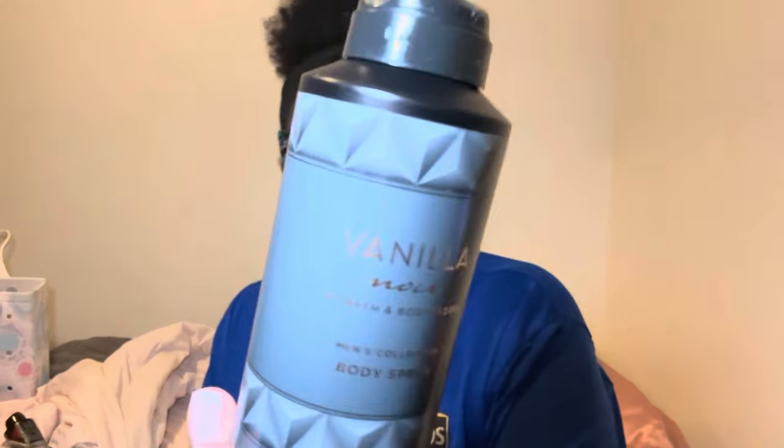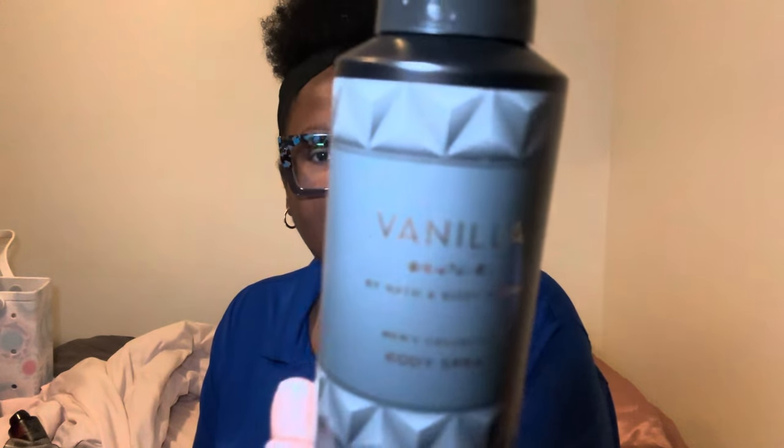All right, so the next one I do suggest is from the men's collection as well. And it's the Vanilla Noir. This one is like a most recent newbie at Bath & Body Works.